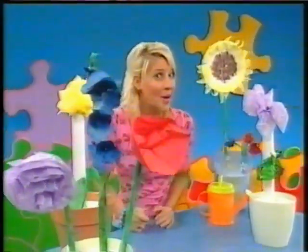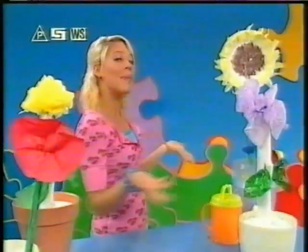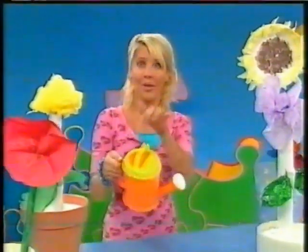My flowers are growing really beautifully. Hello, I'm Kel, and I was just admiring these beautiful flowers I have here. Do you like them? I think I'll pretend to water them now with pretend water.